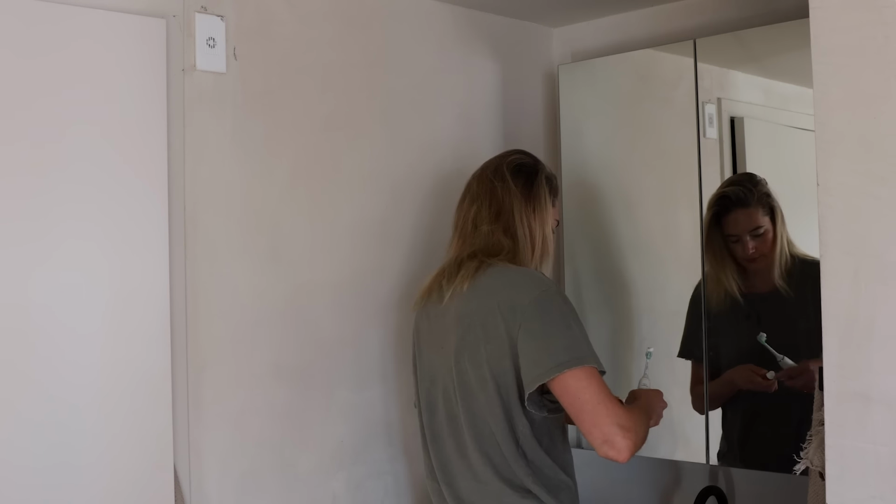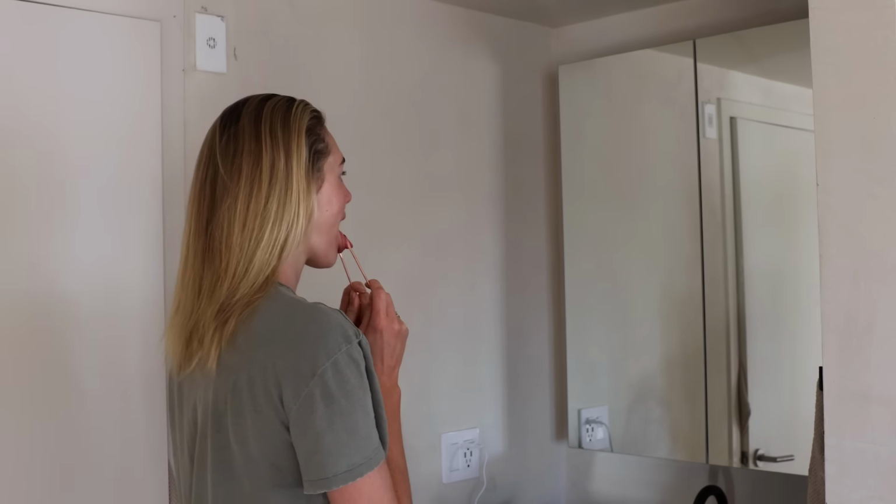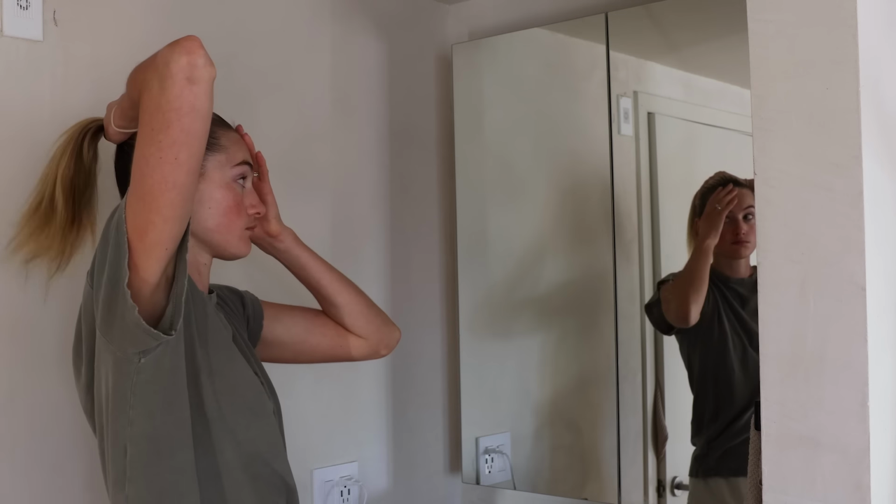I brush my teeth, and after I will use a tongue scraper. This is something new I'm incorporating, and it is really amazing to get rid of any bacteria that stays on your tongue. Your tongue is a part of your digestive system, so when you clear it, the bacteria will actually improve your overall digestive well-being.